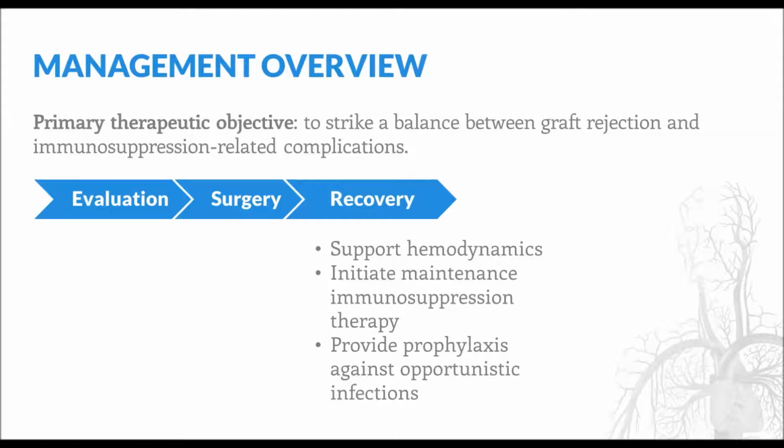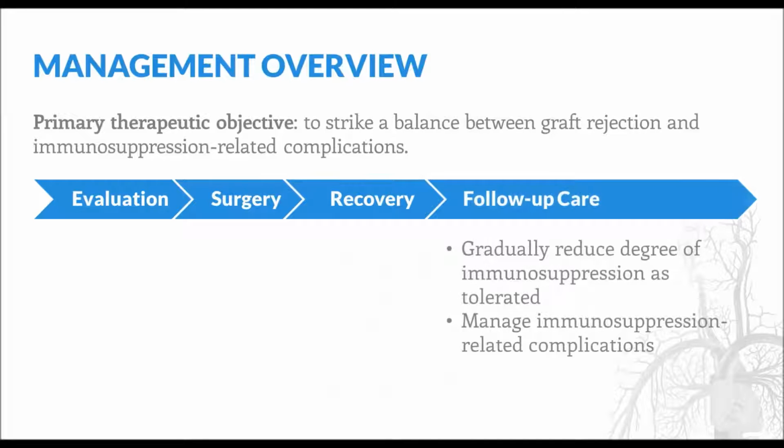time. Following the initial recovery period, emphasis shifts to providing just enough immunosuppression to prevent graft rejection while minimizing transplant and immunosuppression-related complications. For most patients, immunosuppression can be gradually reduced over time as the host's immune response becomes attenuated to the donor graft, although all patients will require some level of immunosuppression for life.